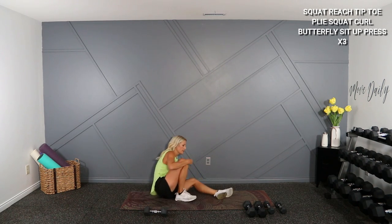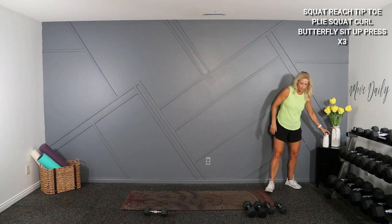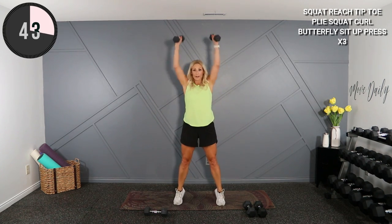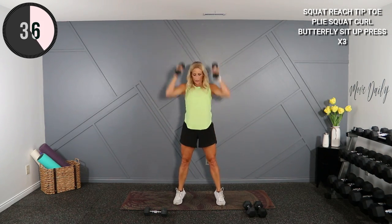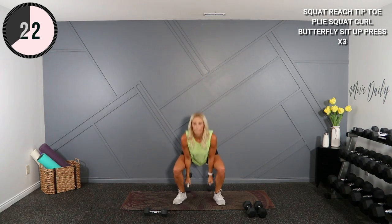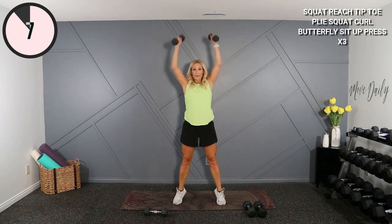Very good. I like that one. Back to the top. Squat reach. I've got my 5s. Drop low. Tiptoe. Tiptoe, you have 10 seconds. Come on, push and reach.